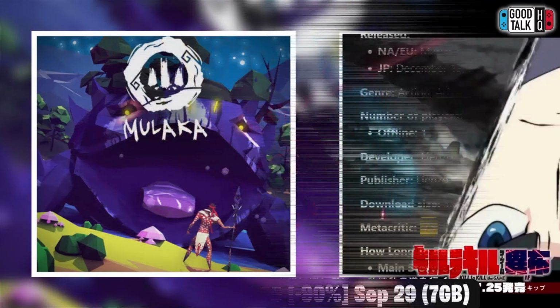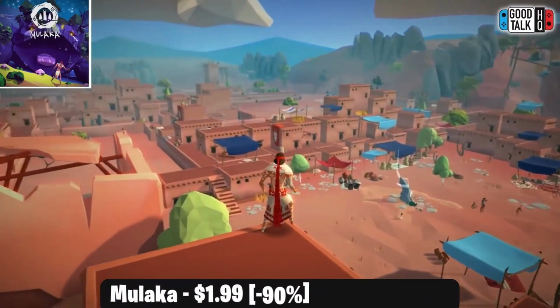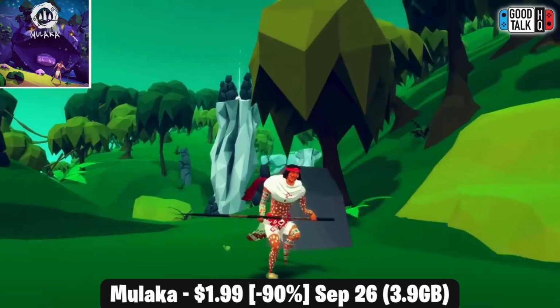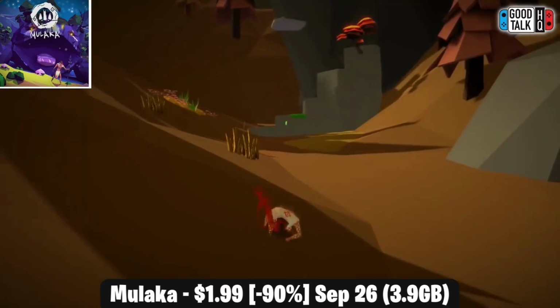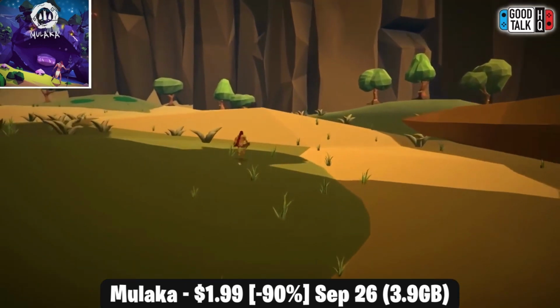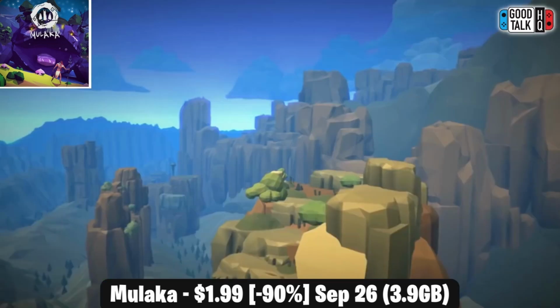Next we have Mulaka, which is a single-player action-adventure title with a roughly 4 GB download and a main story that will last about 9 to 10 hours to wrap up. Now this game is steeped in historical Mexican lore and does offer a nice variety of areas to explore and enemies that you can fight, plus exploration is a big part of the experience. This is another steal this week and right now it's marked down to just $1.99, 90% off and again a new low until the 26th.